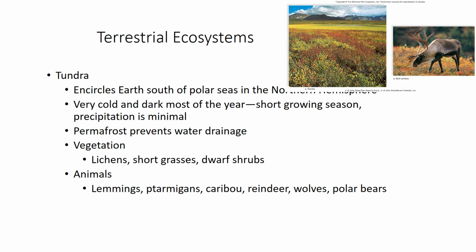So we're going to start first with the tundra, and the tundra covers about 20% of the Earth's land surface, and it's basically south of the polar seas in the northern hemisphere. It says northern hemisphere, it's actually covered up by that picture. Sorry about that. It's very cold and dark most of the year. You really can't grow a whole lot. There's a really short growing season. Minimal precipitation, actually. The ground is constantly frozen, and so there's not a lot of water drainage.